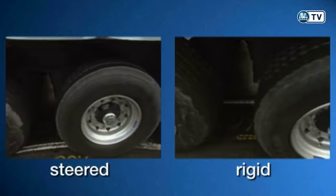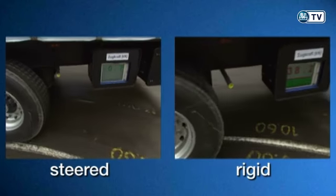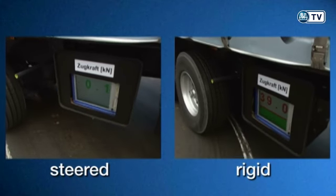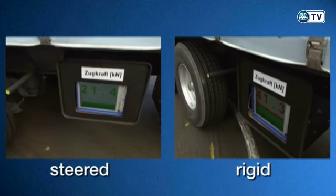The situation with a rigid axle is completely different. Our experiment shows that the effective tractive forces are up to 60% lower with a steering axle. This protects the vehicle chassis and cuts fuel bills. The tractor and trailer unit does not distort as much. It drives much more easily. Approaching corners is significantly easier.